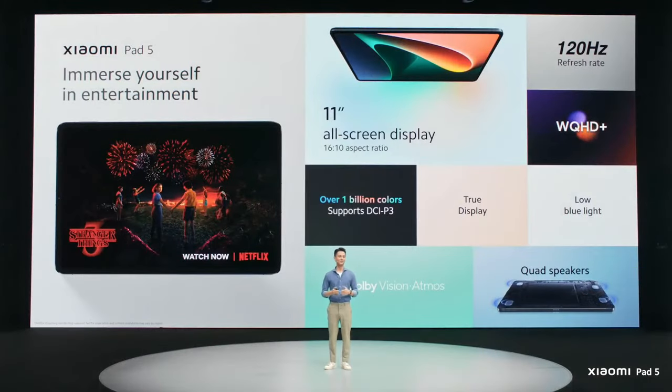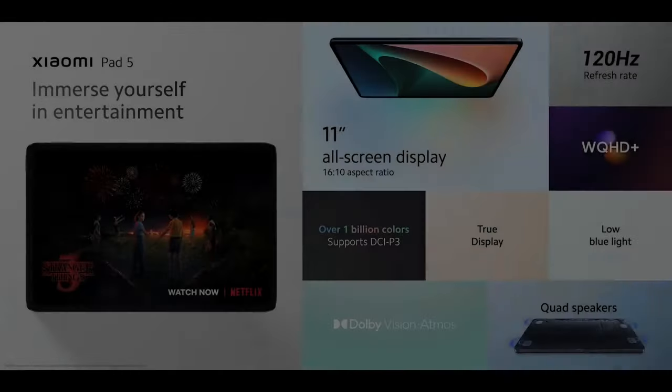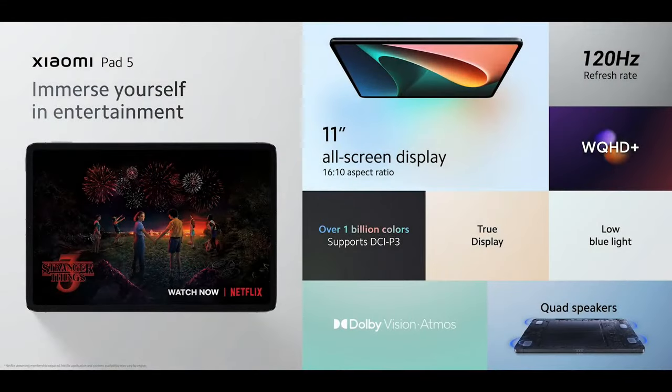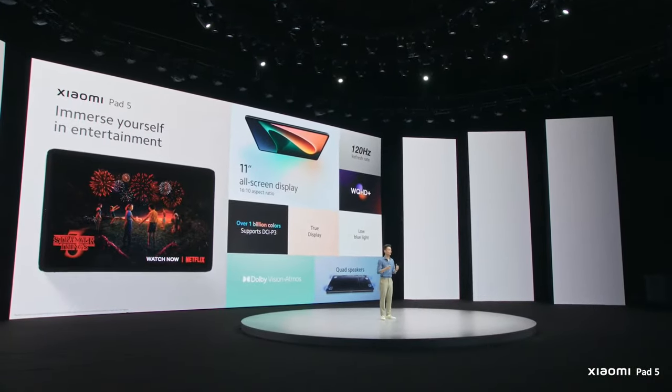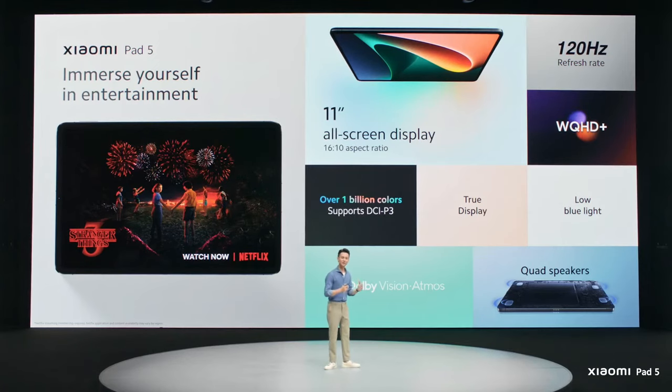Now play on Xiaomi Pad 5. Well, it's all about immersing yourself in entertainment. On a perfect sized 11-inch display with 120Hz refresh rate, WQHD Plus resolution, and over a billion colors with support for Dolby Vision. Also with quad speakers and Dolby Atmos. Did I get that right? That sounds too good to be true. It means you can enjoy content at its best, anywhere, anytime.